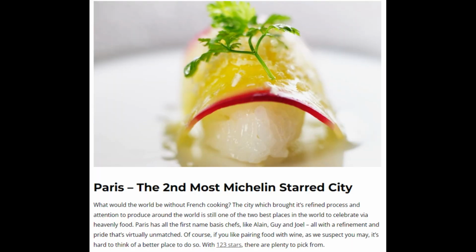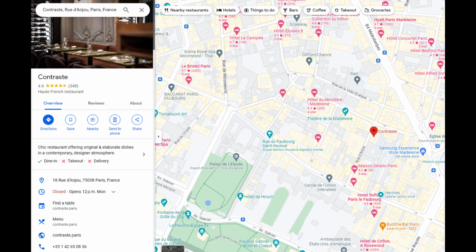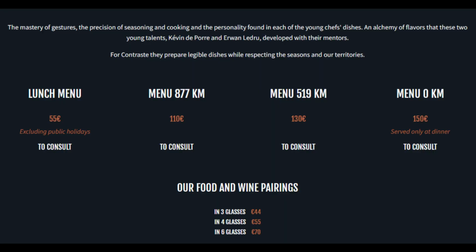Paris is the second most Michelin star city in the world, so of course we had to try some. The first restaurant we went to is called Contrast. The inside of this restaurant was just stunning. I felt like I was in a French castle. They had a few different options for tasting menus as well as wine pairings, but we just ordered one glass of wine because we're not big drinkers.